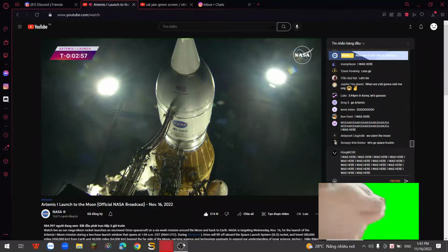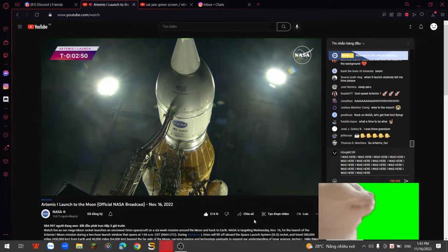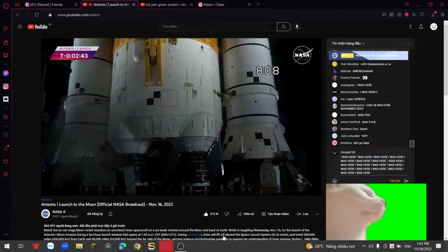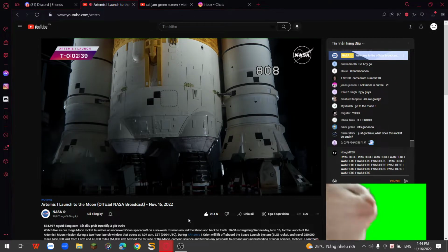Oxygen condensing, the water in the atmosphere will disappear. You see it coming out there now. And there it goes, it's closed. LOX vent closed, pressure rising in the core stage LOX tank to flight levels. Coming up in 15 seconds, look for that thrust vector control actuator test.